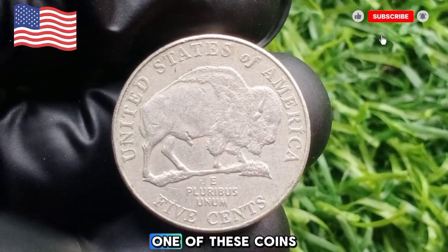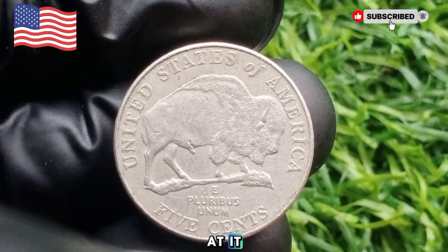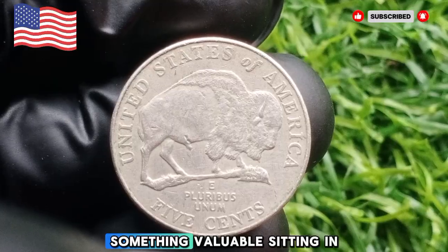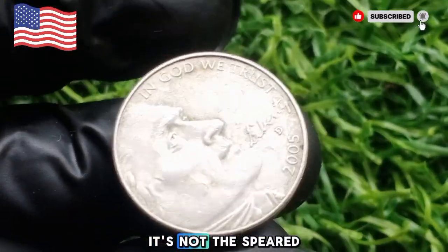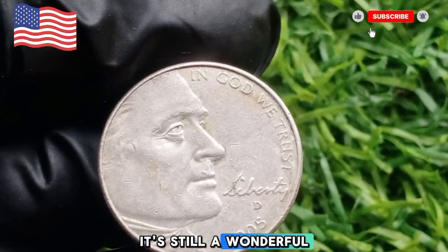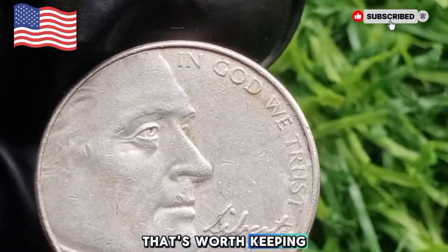So, if you have one of these coins, take a good look at it. You might just have something valuable sitting in your coin jar or wallet. Even if it's not the speared bison, it's still a wonderful piece of American coinage that's worth keeping.